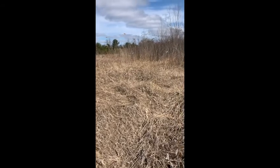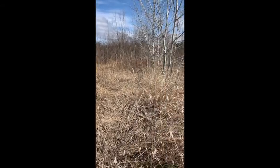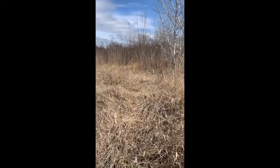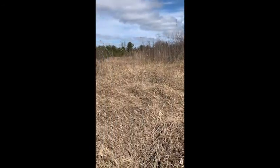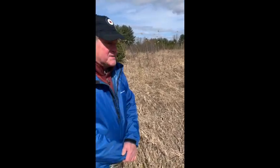And then my last question is just this property now, or these different parcels that you've showed us, who owns them, and is there an easement or something on them, or what, now that they are part of the Maine Wetlands Bank, will they be wetlands forever? How does that work? That's a very good question.